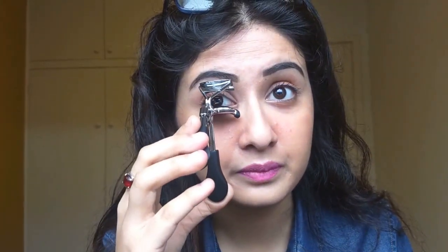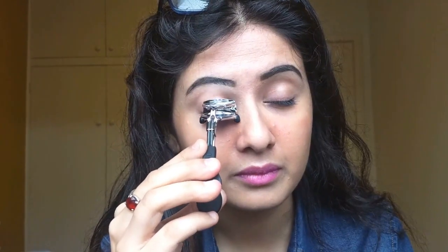This is really easy to curl your lashes. You just have to... So yeah, this is really easy. And the interesting fact about these products is, they are designed in Japan, but they are made in China.